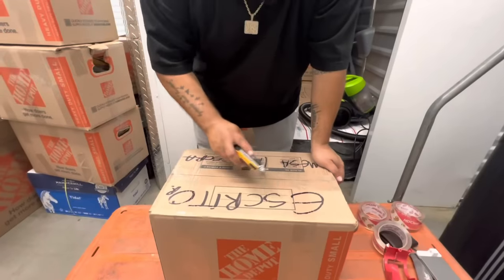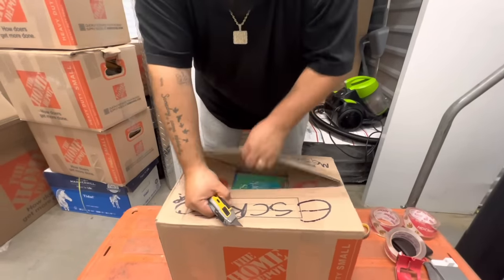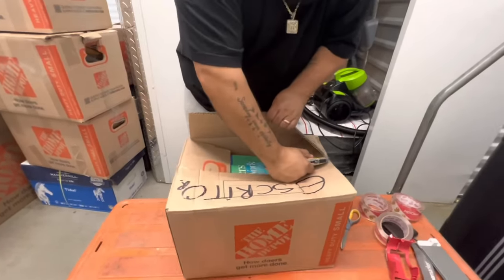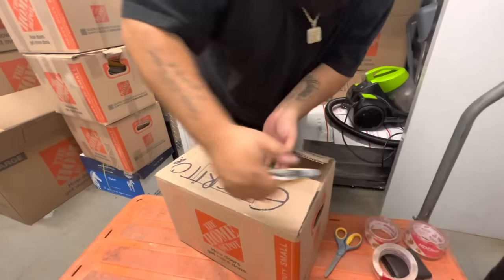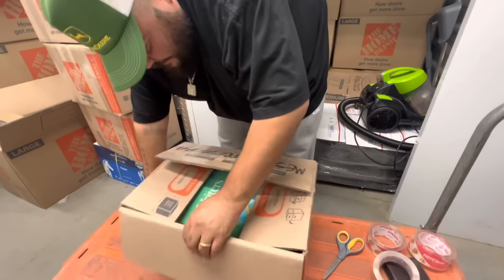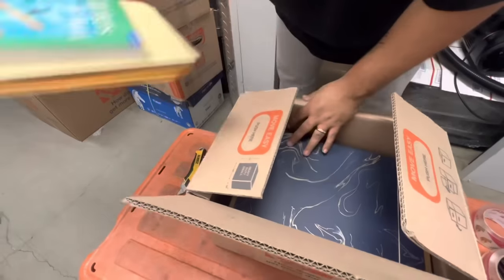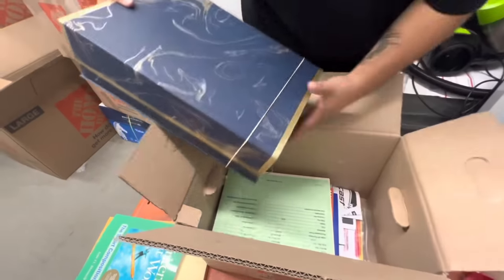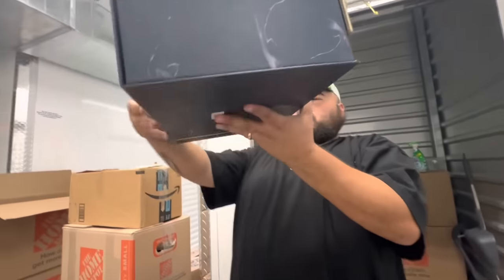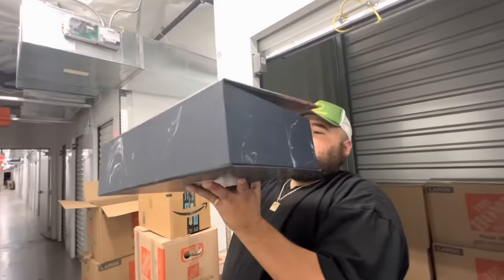Okay, I'm starting to think this means office stuff. Yeah, every time I see the Escorito, now I'm going to look up the word. I'm going to say office in that language, whatever language that is. Because look. Writers at work. What is that? What is that? There's a red band around it.